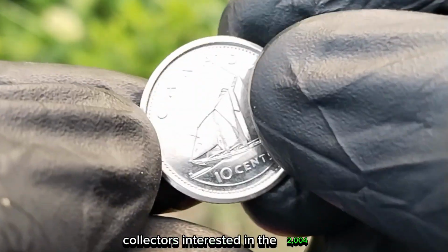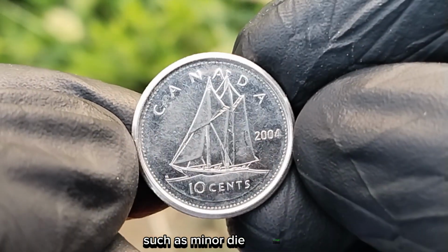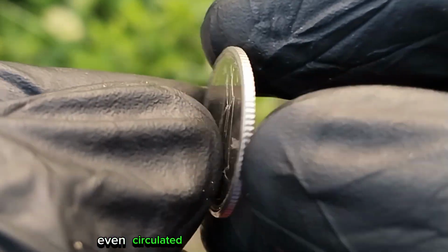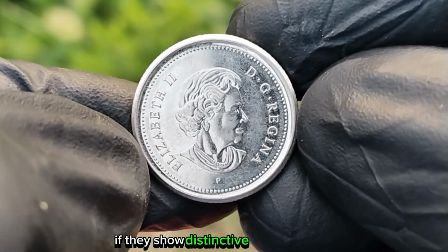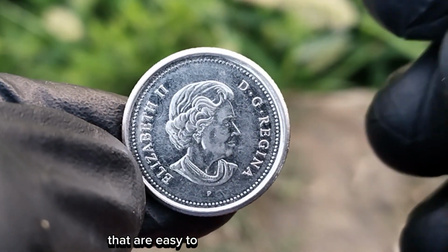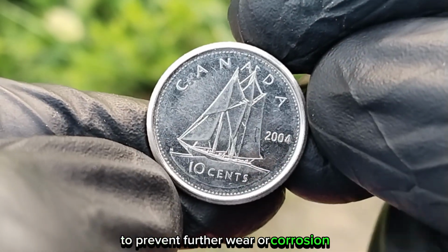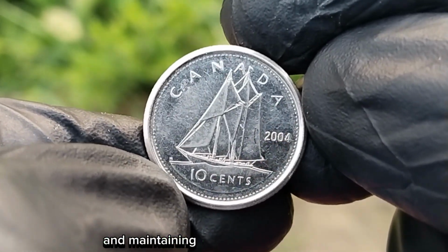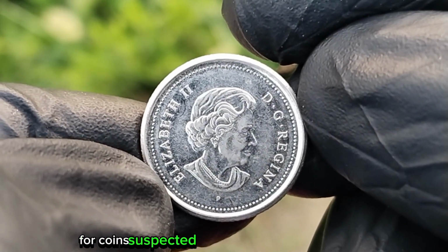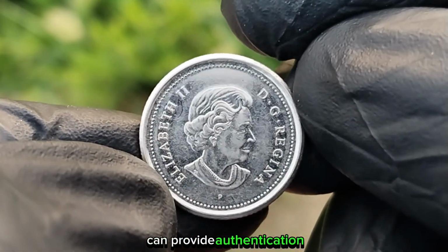Collectors interested in the 2004 P dime should closely inspect each coin for subtle features, such as minor die variations, unusual toning, or small surface anomalies. Even circulated coins can hold hidden value if they show distinctive characteristics. Magnification and proper lighting help reveal details that are easy to miss with the naked eye. Proper storage is also essential to prevent further wear or corrosion. Using protective holders and maintaining a controlled environment will help preserve the coin's condition over time. For coins suspected to have rare features or errors, consulting a professional grading service can provide authentication and potentially increase market value.